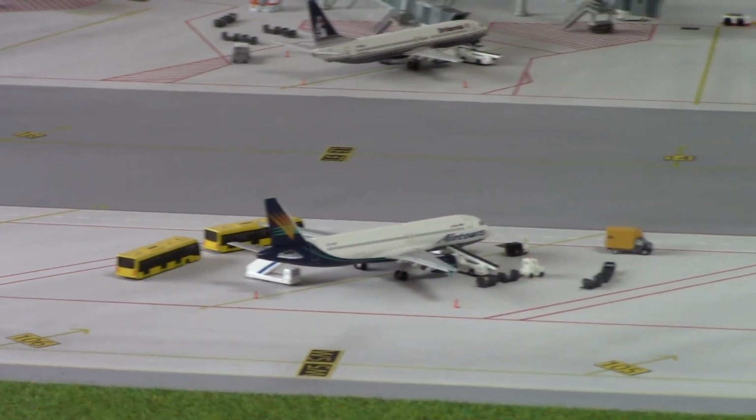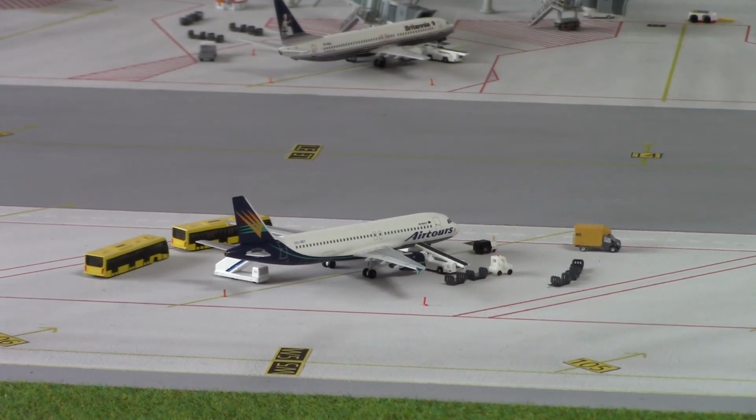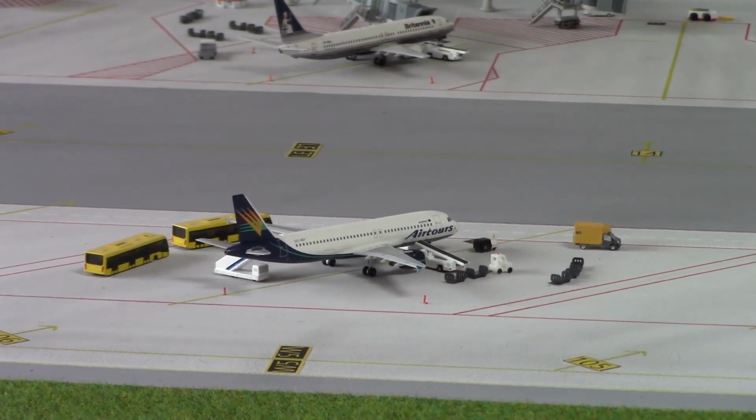Then we have this Air Tours A320. Just going back to the Air Tours, this is actually leased from Air Belgium. Now, there are certain comments that say it's leased from Air Tours for Air Belgium, but I believe it's leased from Air Belgium for Air Tours. Again, the information is a bit sketchy, but either way, I believe it is operating for Air Tours at this current moment in time.